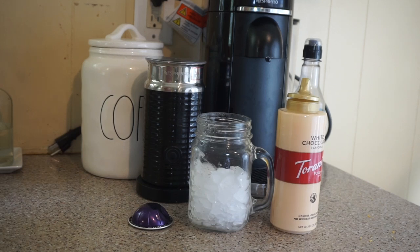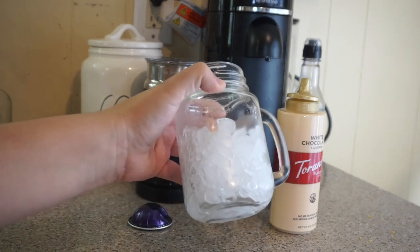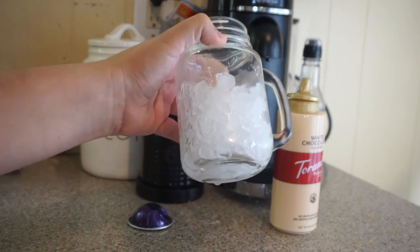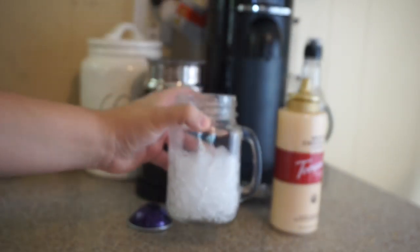So for this video, I'm gonna show you guys how I make a white chocolate iced coffee, and this one tastes just like the Starbucks one in my opinion. So the first thing you'll need is some crushed ice. Thankfully my fridge makes ice, so this is how it looks, and it's about, I want to say, a cup or so of ice, I don't know.